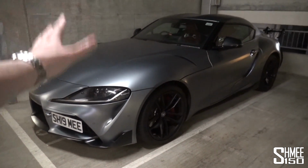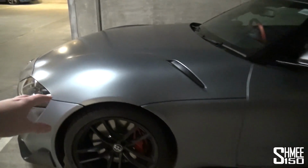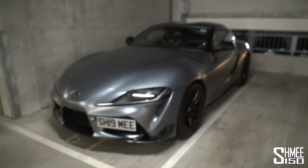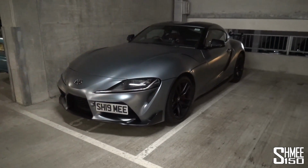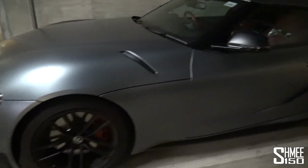But I think in terms of modifications, I'm not going to do anything permanent. This car is never going to get a wide body. It's too special in the paintwork as an A90 Edition. There's also a signed letter with the VIN number from Toyota as well, and a whole series of things that go with it. It's just been a really special purchasing experience to get the car.